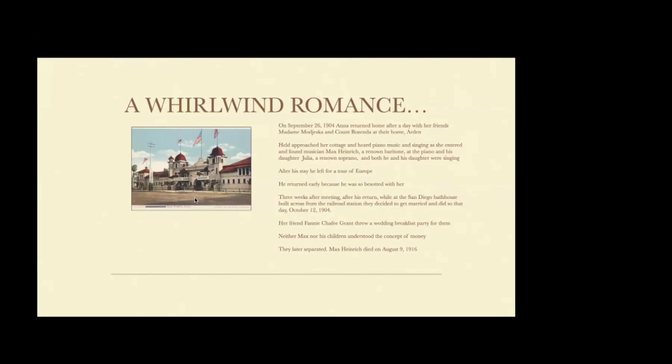So they really had no guests other than the few people who lived nearby, because everyone else was too far away. And that's why the wedding breakfast was a big deal for them. And neither Max nor his children understood the concept of money. But Anna Held would tell young women after Heinrich's death that they should get married, and that it's expensive, but it's worth it.